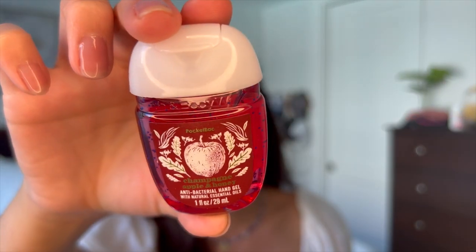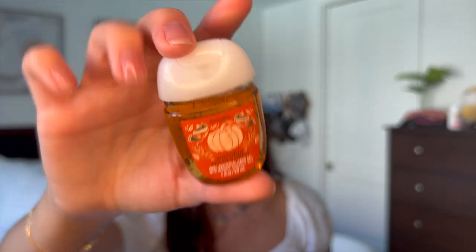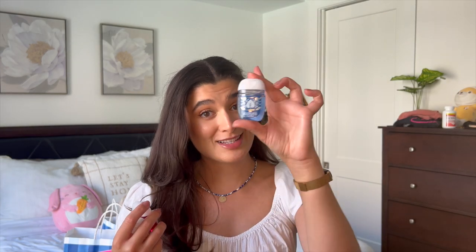And then I picked up three in just kind of the fall scents. So I got the Champagne Apple and Honey. This one I think is really, really pretty. This is one of my favorite fall scents too, especially when it's still hot outside for fall, which is what it typically is in Texas. And then we have Pumpkin Pecan Waffles. This one is so yummy. And Lakeside Life, another very fresh scent, because sometimes I want some fresh scents, especially when I'm walking the dog and picking up his poo. This is a great one. I don't want to have pumpkin pecan waffles on my hands after that. That's not good. So that was everything for body care.